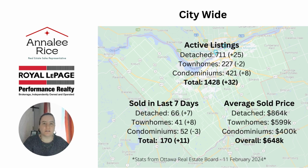Okay, so first off, let's look citywide. What we see here is that we had a slight increase to the number of active listings across the city. It went up by about 30. Sales were also up just slightly by 11 this week.